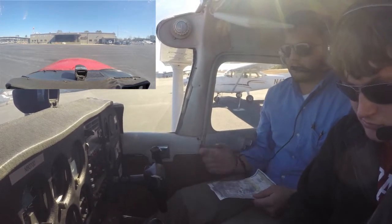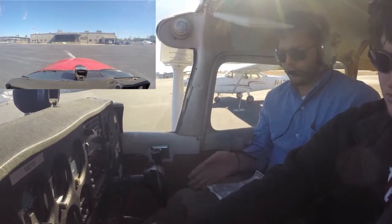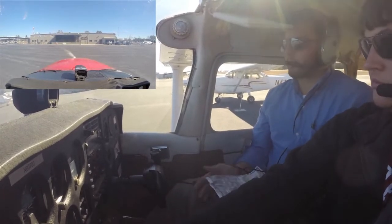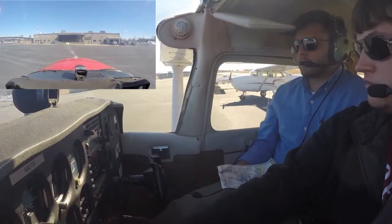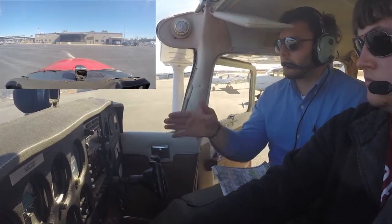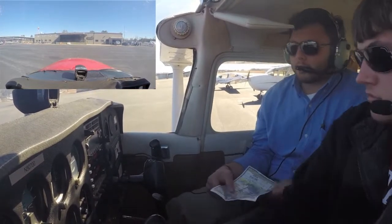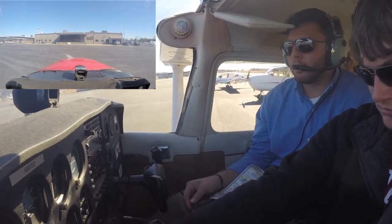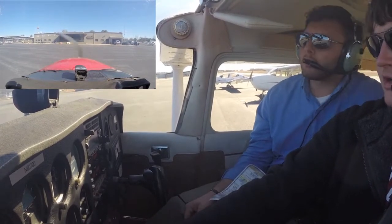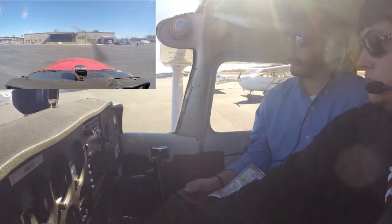The way we taxi, right hand on the throttle, left hand on the yoke. Use your feet to steer. So we want to go to the north, we want to turn right. You'll feel me push the right rudder all the way to the floor. It's not really wanting to go to the right, so give it a little power. We want to get on the brake, right? Okay, right rudder. Just let it start rolling. There you go.